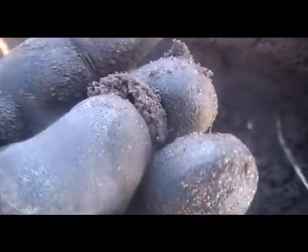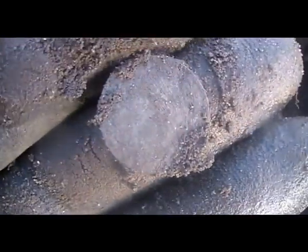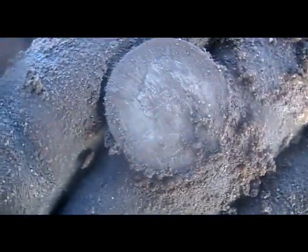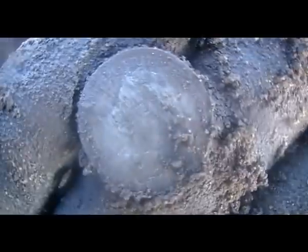Next signal there, guys. The side of the hole. Not quite sure what it is yet. Let's see what we've got. I think it's silver. Yep, that's silver. Bear with me a sec, I'll give it a little clean.